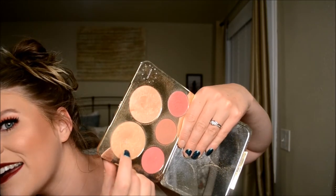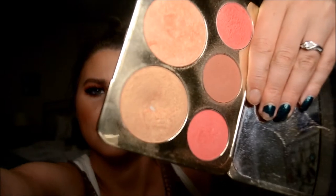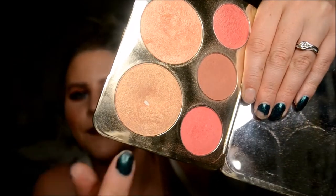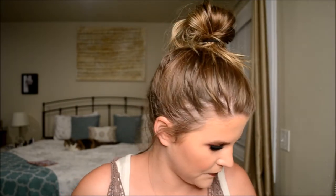Hey, check out that pan, guys. You see it? Yeah, there's pan there. Yep, pan right there. That's right. Not that this is a panning video, but I'm really proud of that. So, anyways, okay, moving on. Okay, so I have my Storybook Cosmetic one. Okay. Pretty much good.